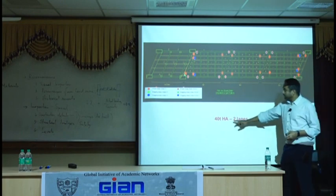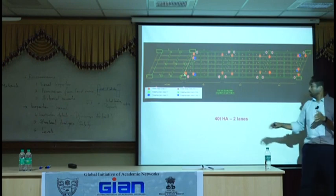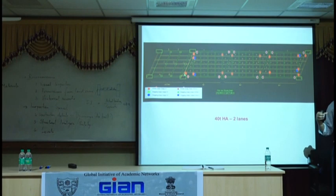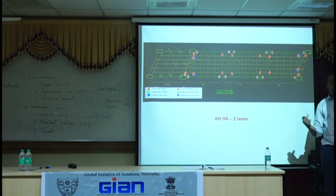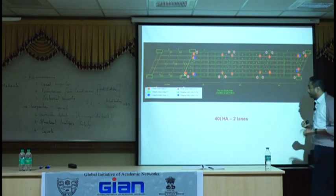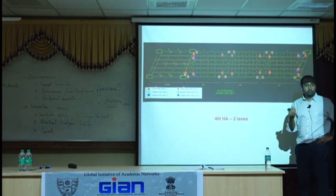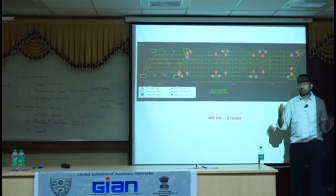So 40-ton HA refers to 2 lanes being open. 40-ton vehicles can go on that. It does not mean it only has a 40-ton. If you look at the loading pattern, it will show there could be different 40-ton lorries there. So it's a reference to a loading arrangement rather than one load. Just bear that in mind. HA refers to a normal loading pattern. HB refers to special vehicles like big cranes that you're moving around.